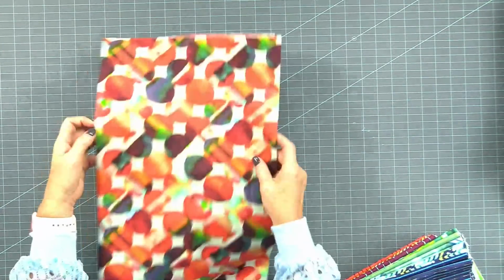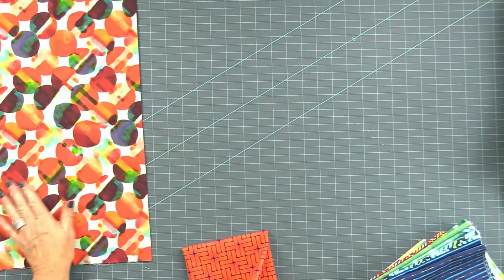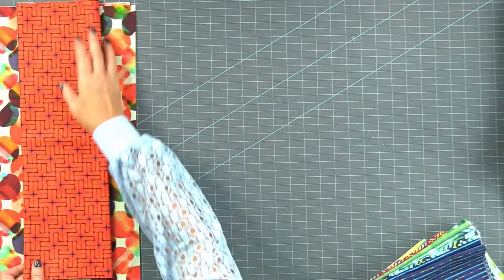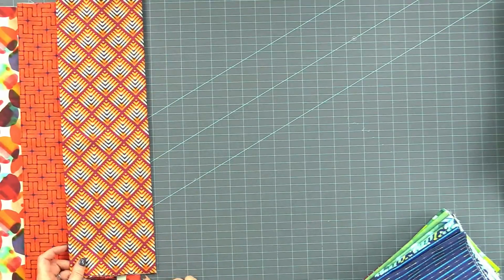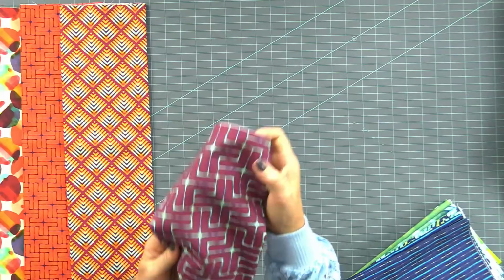So I'm going to start with one of the big ones. It's very geometric, very artsy, and just super cool colors. You'll see the colorway as I lay it all out. It's really cool. We have these deep reds here, and then going into a little bit of that violet color. So you'll see this is very geometric.